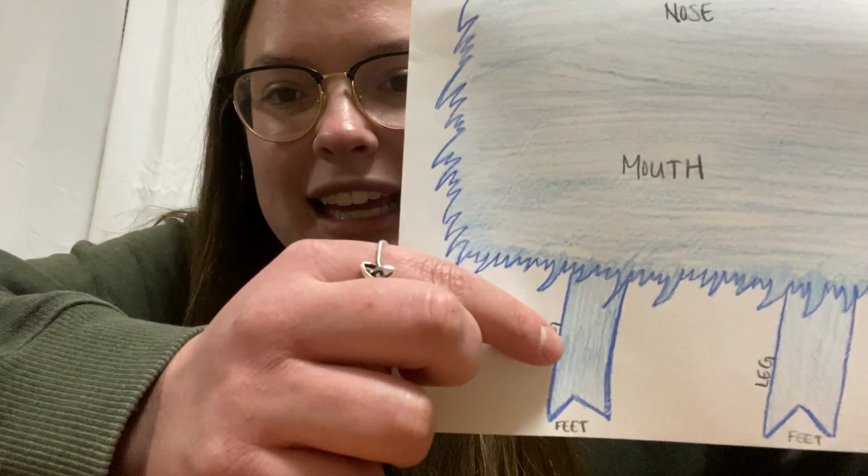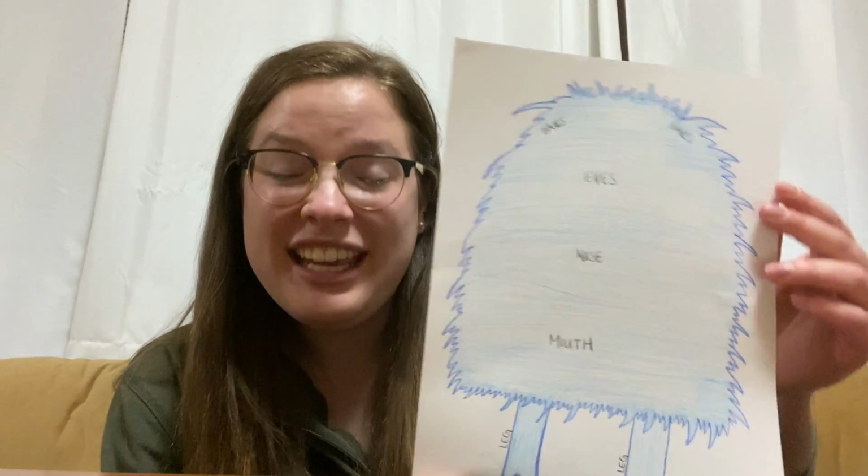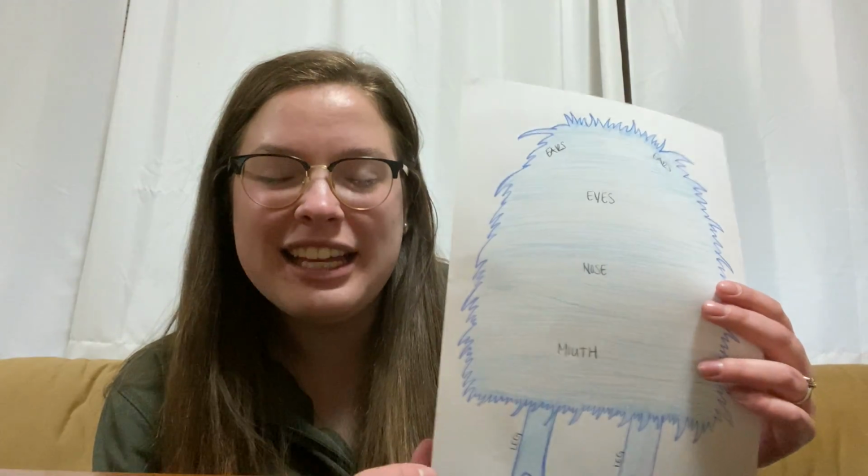Nicely done. And down here, they already have their legs and their feet. Where are your legs and your feet? Can you get them up way high? You have to lift them up high so I can see them. Good job, friends. I'm proud of you. You knew them all and you can point them all out. So this little blue monster, he needs all of those things.